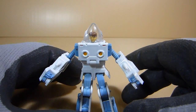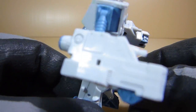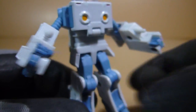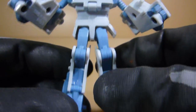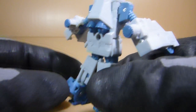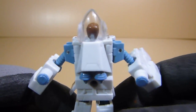Okay, so there are a lot of little details on it. And just a lot of these we saw in vehicle mode. But just even in the arms, in the chest, the figure is detailed. And it does pretty much very well represent the cartoon.